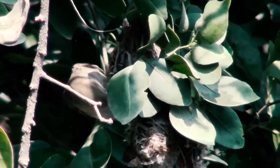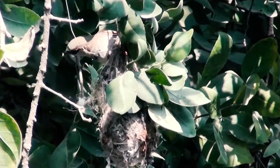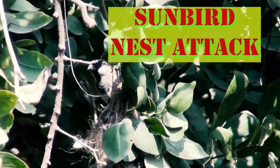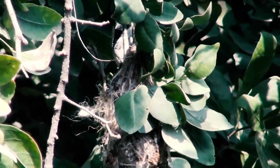It comes to the nest, peeps inside the nest to see what is inside and attacks the nest. This is the male house sparrow. Visits the sunbird nest again to see and tries to pull the nest.